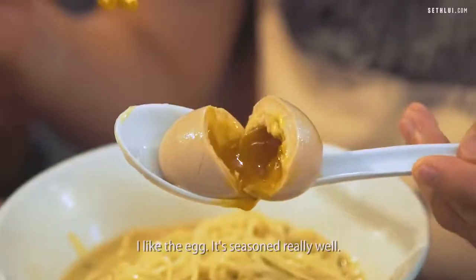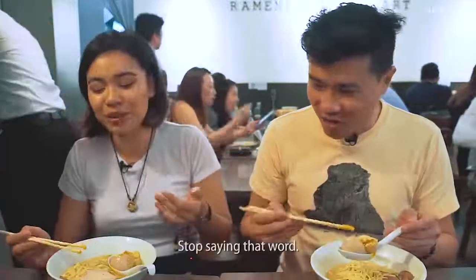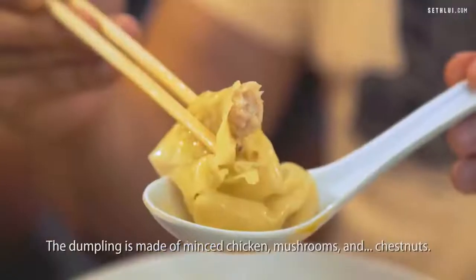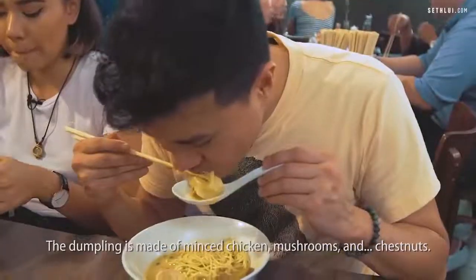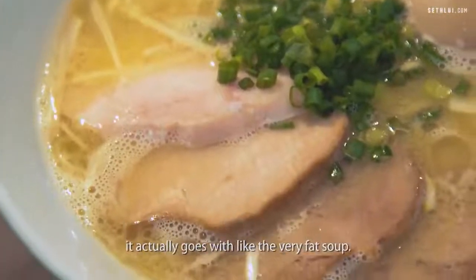I like the egg. It's seasoned really well. You can see the marinade is penetrated a lot more. So they stop saying that word. The dumpling is made of minced chicken, mushrooms, and chestnuts. Tastes pretty meh. The meat is because like they are so lean. It actually goes with like the very fat soup.